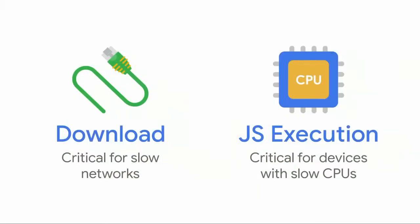Now, when it comes to JavaScript, it actually does have a real cost. And those two costs are download and JavaScript execution. Download times are critical for really slow networks, so things like 2G and 3G. And JavaScript execution time ends up being critical for devices with slow CPUs, because JavaScript is CPU bound. This is one of those places where small JavaScript bundles can be useful for improving your download speeds, lowering memory usage, and reducing your overall CPU costs.